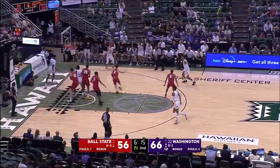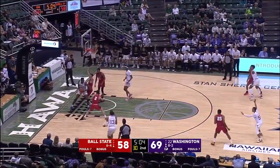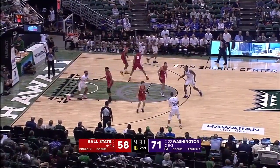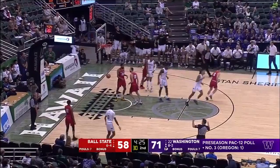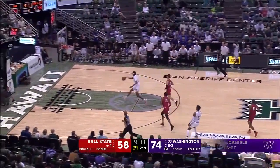Second three for the freshman. Quade Green, corner three. Hamir Wright open from three. Isaiah Stewart, the offensive rebound. And the putback. Third in the Pac-12 preseason poll. Oregon was picked to win the Pac-12. As a corner three from Jaden McDaniels. And of course, this is where they can really be special defensively.